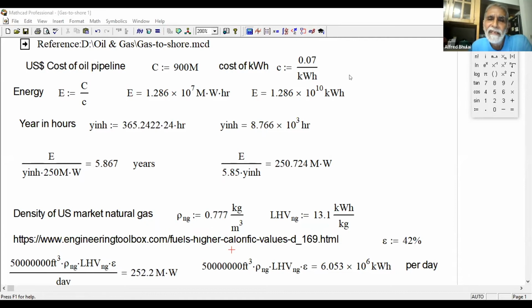The first thing that was made public was that the gas to shore operation would cost something like, let me share another screen. We heard that it would cost about 7 US cents per kilowatt hour. A kilowatt hour is the unit of electricity. In order to estimate the amount of energy, I did a simple division. Divided the 900 million US dollars that they said it would cost by the cost per kilowatt hour. You can see over here that capital C is the 900 million US dollars, and the common C is the cost per kilowatt hour.